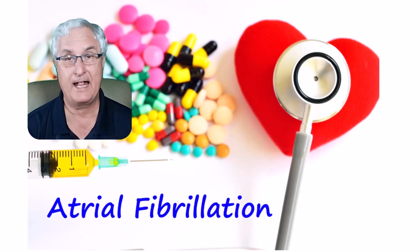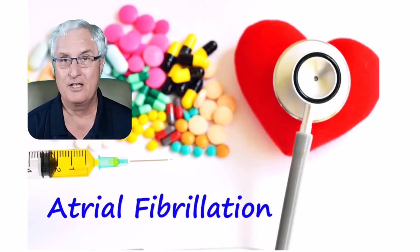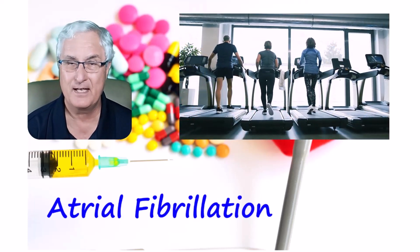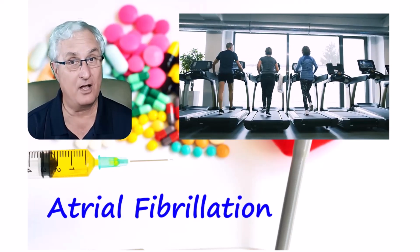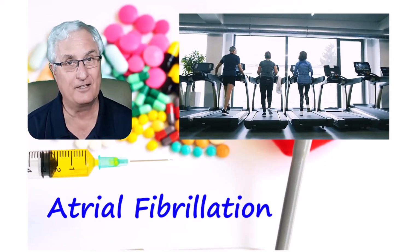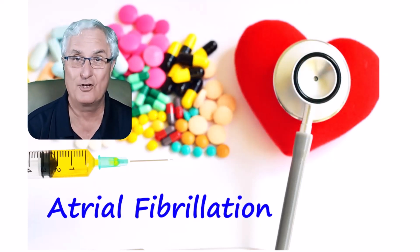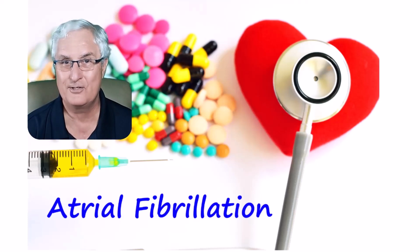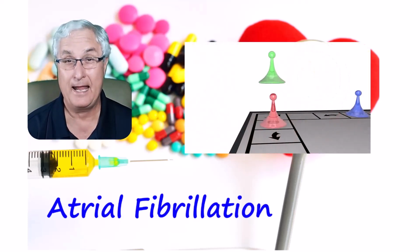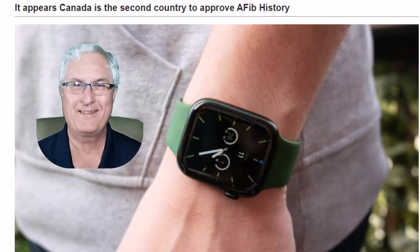Now, the problem with this, as I told you earlier, is that many patients don't know they have atrial fibrillation. Atrial fibrillation doesn't always cause symptoms. So if you don't have any symptoms, how are you going to activate the watch to do an ECG? This does not continually monitor your heart and tell you if you have atrial fibrillation. Wouldn't that be great if you could wear your watch and it would continually monitor your heart and tell you if your heart ever went into atrial fibrillation? That would be a game changer. And folks, that is the game changer we're going to talk about today. All right, this is great news.